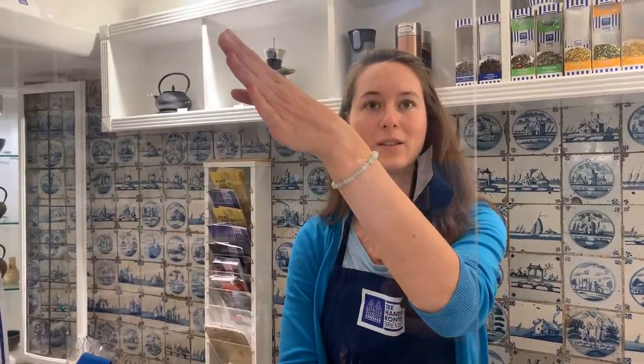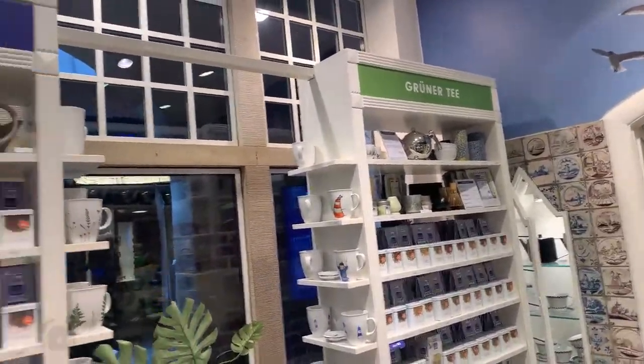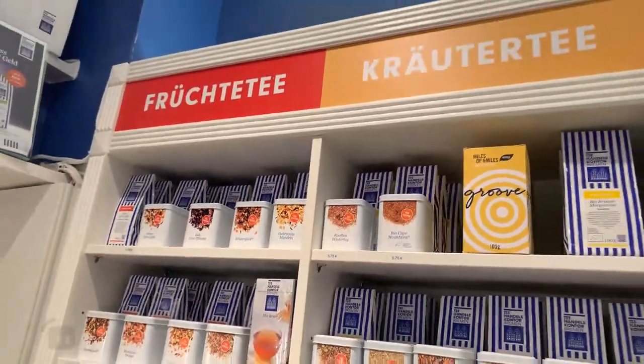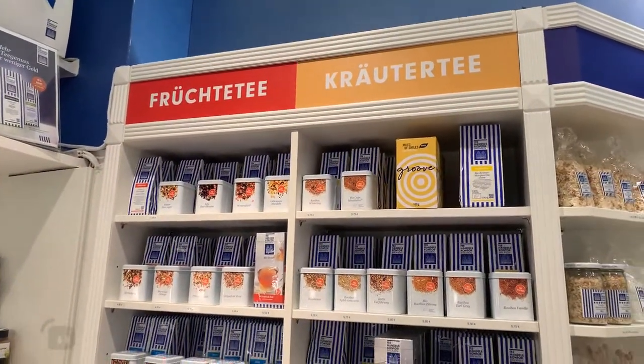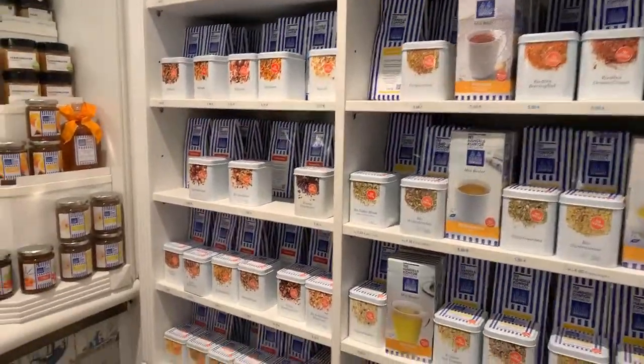Und Sie haben auch eine große Kollektion an grünen Tee, ne? You have a big collection of green tea. Also sowohl als auch, ne? Grüner Tee, schwarzer Tee, hinter Ihnen dann auch noch der Kräuter- und Früchtetee. Ja, gut. So we have green tea, black tea, and this is herbs and fruit tea. Oh, I haven't seen it before. Okay. And the green tea, so where does it come from? Woher kommt der grüne Tee?